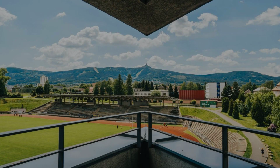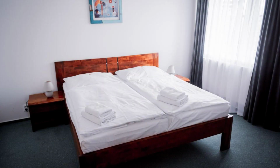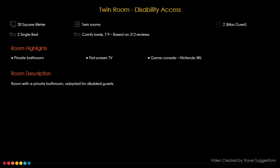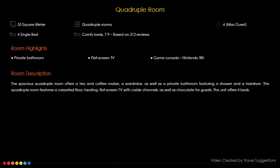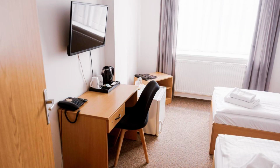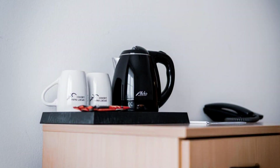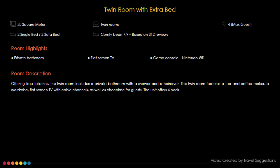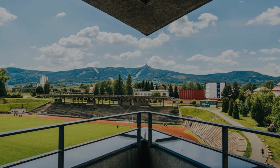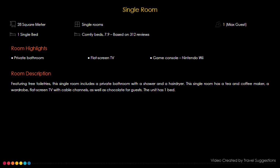Room category first. You can see on the screen details like room size, bed type, room views, amenities, facilities and images, etc. Room category second. Room category third. Room category fourth. Category 5th. Category 6th. Category 7th.